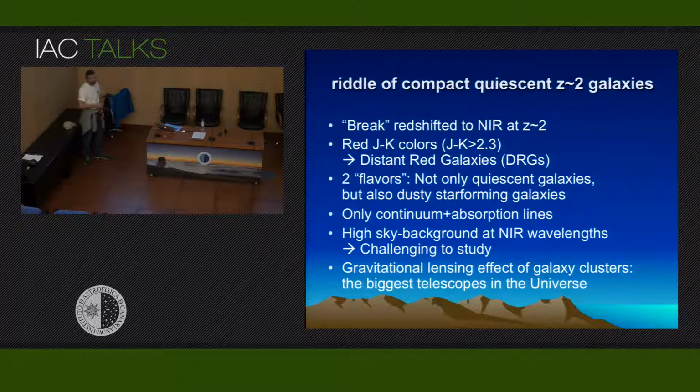And furthermore, as the bulk of their stellar light is redshifted into the near-infrared, it means that spectroscopic studies of this kind of galaxies are very challenging, because as you all know, the sky background at near-infrared wavelengths is much higher than at optical wavelengths, so this makes observational studies of these galaxies pretty difficult, especially in terms of observing time.